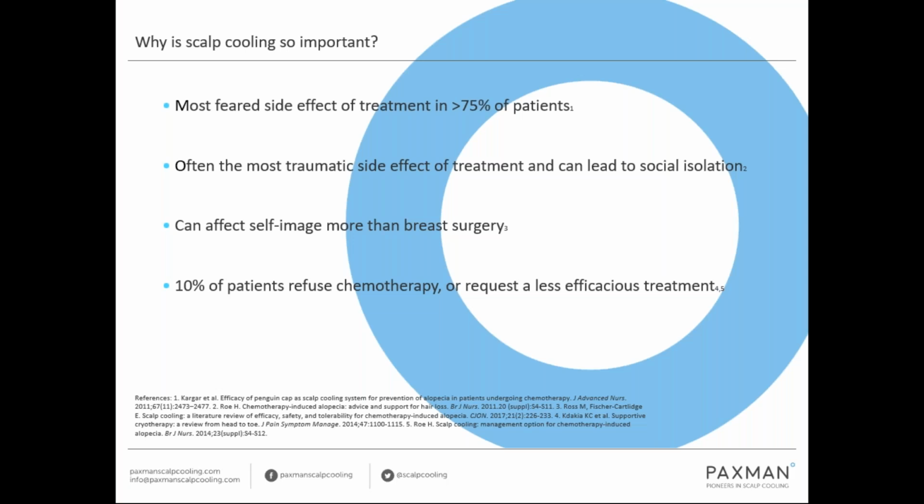So it's an incredibly important treatment. It's a reduction of hair loss for patients that are undergoing chemotherapy treatment. And what hair loss means to patients is it is the most severe side effect of the treatment in about 75% of the patients. We see it as a traumatic side effect and often it can lead to social isolation. It affects self-image more than breast surgery. And even 10% of patients may refuse chemotherapy because of hair loss. So incredibly important, and it affects millions of patients all around the world.